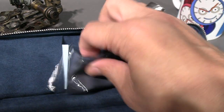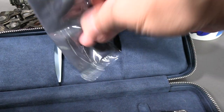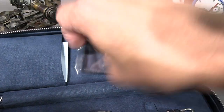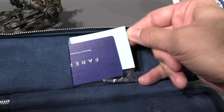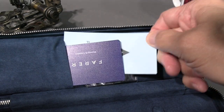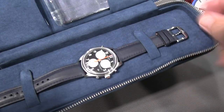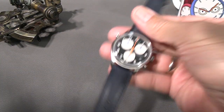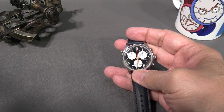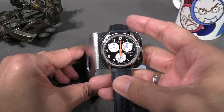See, good presentation. I've worn this watch before, obviously. I just wanted you to see how it's presented. Comes with a cloth, comes with its papers, little manual, all nicely put away. And there's the watch itself, little snap hold downs. A really good looking piece. Here, let's put it on the stand so we can look at it a little more closely.